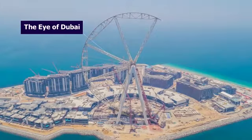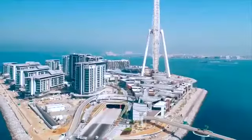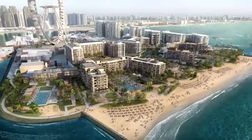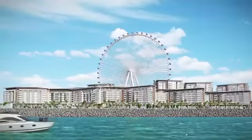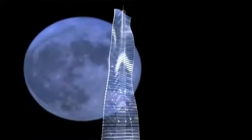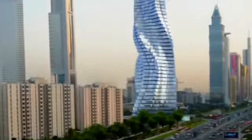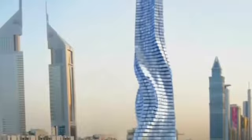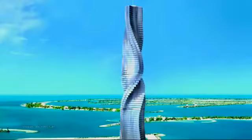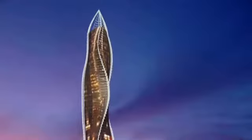The Ain Dubai, or the Eye of Dubai, will be at a height of about 250 meters, in a position where visitors will be able to take in some of the city's tallest skyscrapers, including the Burj Al Arab and the Burj Khalifa, from an angle that no one has ever seen before. The Ain will also feature luxury pods, with air conditioning and fitted LED screens that will feature information about the emirate. If that's not luxurious, we don't know what is.